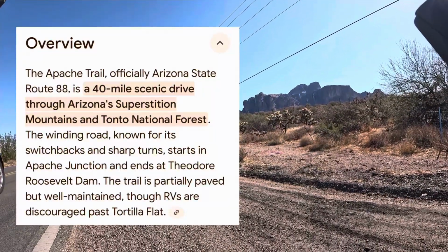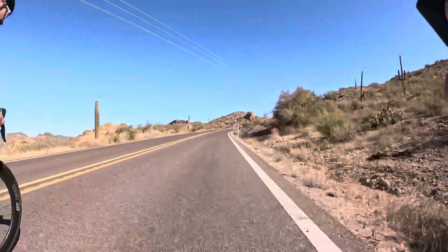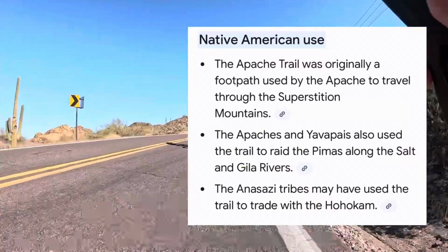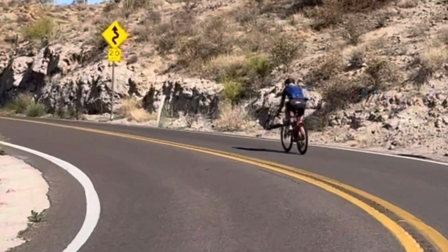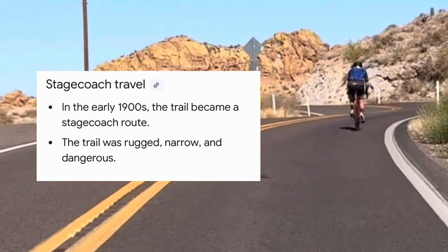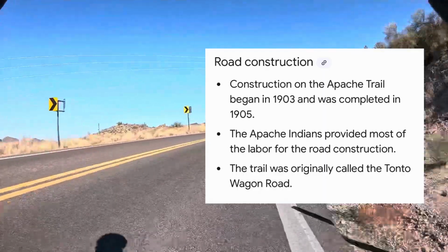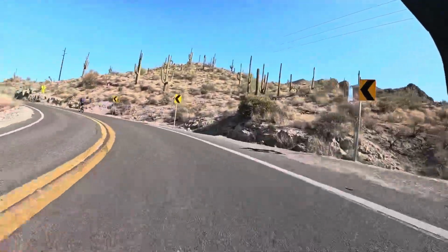Okay, so we are headed up the Apache Trail. It's a 40-mile route that the Apache Indians used to walk through hundreds and maybe 1,000 years ago. It was originally a footpath for them to travel. It also became a trade route, and this road goes along the Apache Trail from Apache Junction all the way out to Tortilla Flat. It became a stagecoach travel stop for several years, and it was pretty interesting. The road was actually constructed between 1903 and 1905, and they used the Apache Indians to do most of the construction. So, kind of an interesting little spot.